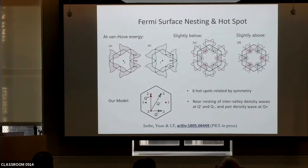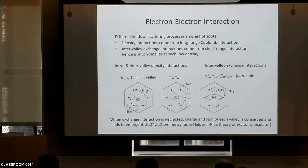a sort of density wave nesting at wave vector q minus. If we look closely, there's also density wave nesting at wave vector q prime. And finally, there's a sort of superconducting particle-particle nesting at wave vector q plus. So there are different types of nesting instabilities present, and this leads to all kinds of scattering processes. That's written here. There are in total 9 different scattering processes within this hotspot model.